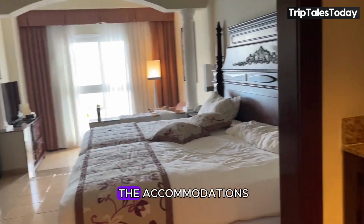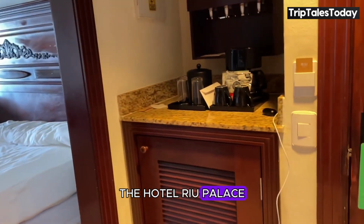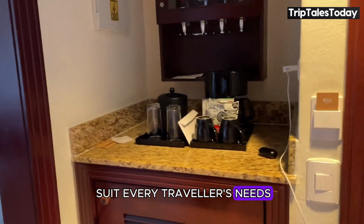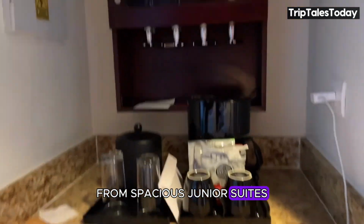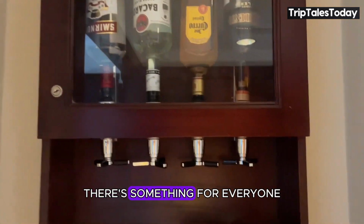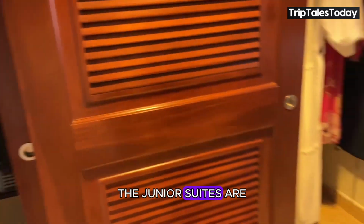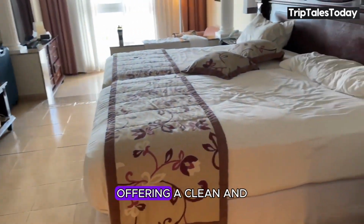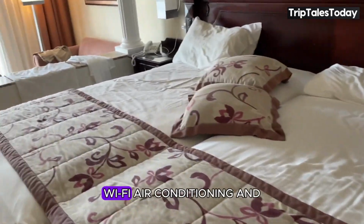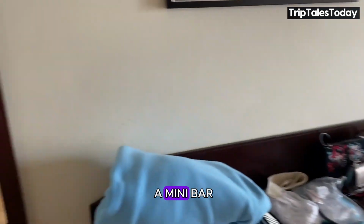First, let's talk about the accommodations. The Hotel Riu Palace Mexico boasts a variety of room types to suit every traveler's needs. From spacious junior suites to luxurious villa junior suites with private jacuzzis, there's something for everyone. The junior suites are a popular choice, offering a clean and fresh feel with modern amenities like satellite TV, Wi-Fi, air conditioning, and a minibar.